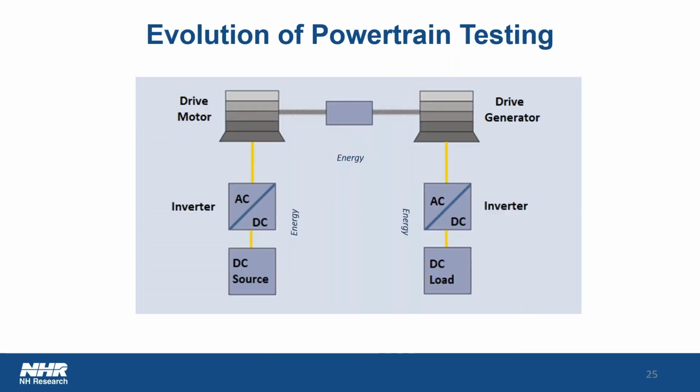So in the past, and sometimes still used today for various reasons, the method for testing an electric powertrain is unidirectional. This is where you have a DC source driving one side and a DC load on the other side absorbing energy. Here you can see the energy direction as it flows from the source through the inverter, the drive motor, to the generator, and back through an inverter to the load.